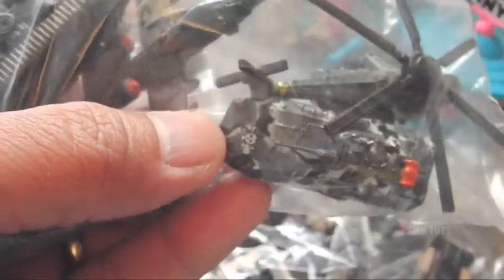This looks like it was an enemy faction. Yeah, there's a skull and crossbones on this tank. So these were the bad guys. This bag over here, what are these? Yeah, I'm pretty sure these are all Micro Machines. Just some mix of stuff.